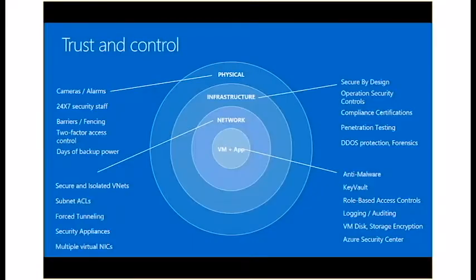So the next thing I'd like to talk through is, when we look at storing data in Azure, there are different levels of control, all the way from the physical access to the data center down to the infrastructure, to the network, and then even to your VM and applications that are deployed in Azure as well. We're not going to be able to get to all these today.